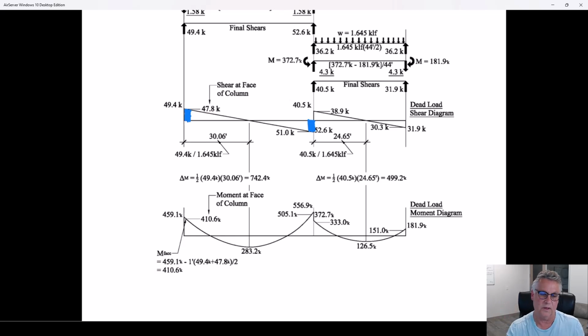That's actually the moment that you can check against PT data. That's where we're going to check stresses. That's where stresses are checked. We're not calculating stresses at the center line of an infinitely rigid joint. We're calculating the stress at the face of the column. We're going to design the flexural strength not in the middle of an infinitely rigid zone, but we're going to calculate the strength that we need, the rebar that we need, based on the moment at the face of the column. So all of these face of column values are the important ones.